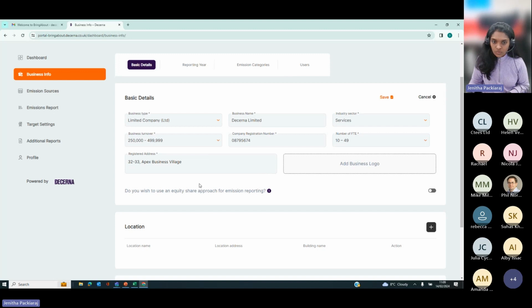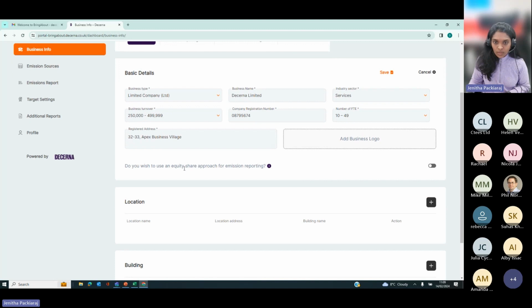And you can add a business logo if you want. And if you would like to go about the equity share approach for the emissions reporting, then you can enable this by clicking on this. If you're going with the operational control or financial control approach, then this can just be disabled.